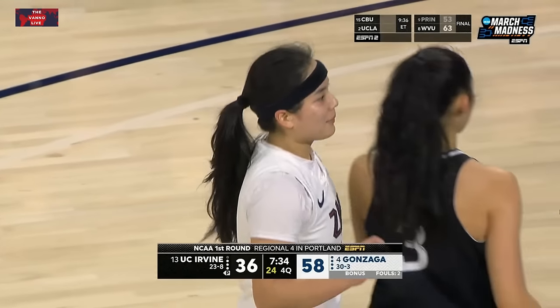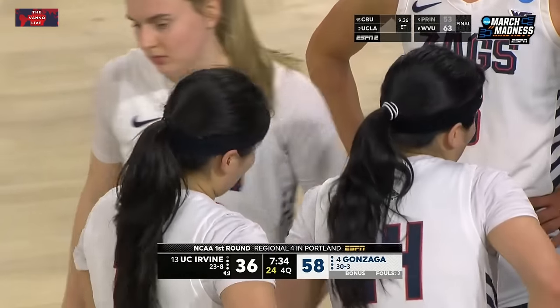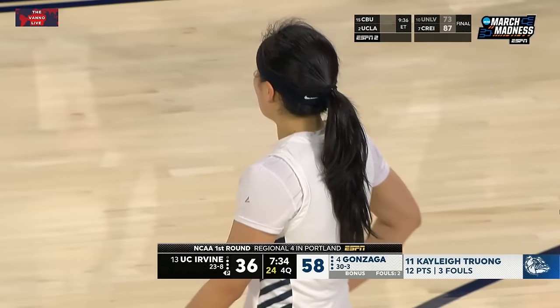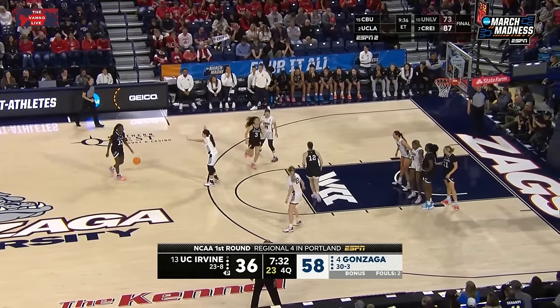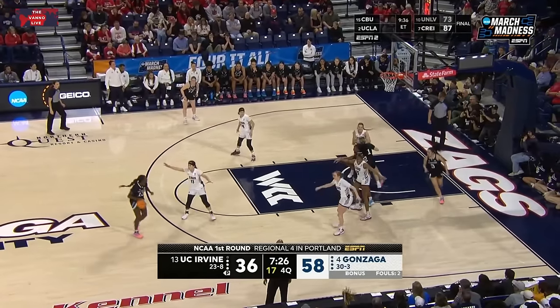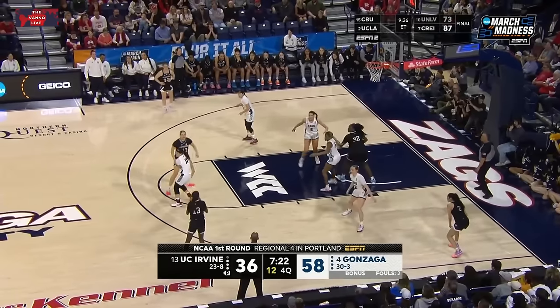She coaxes the foul from Kayleigh Truong. That's her third. Remember, she had two very early, avoiding further foul trouble, but that's her third. And what Lee took advantage of there is that they didn't let the zone get set. They were able to push the ball off the floor and get in a gap before any defense was set up to cut down the penetration. 7:30 left to go in the fourth. 58-36, Gonzaga with the healthy lead.